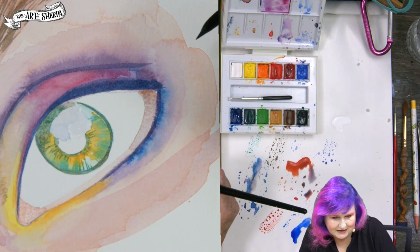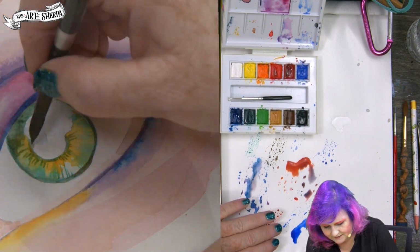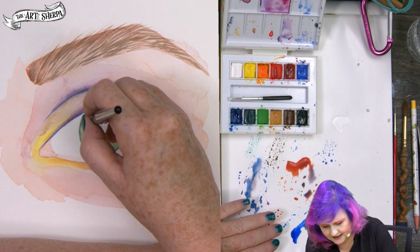I see. Sometimes I use my other hand to rest on. Yeah, you could go like this if you needed to use your other hand to rest on. It's really about steadying your arm.